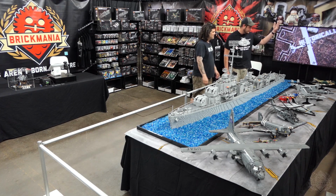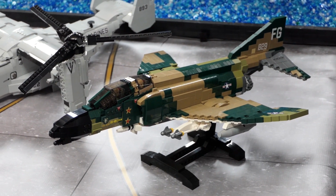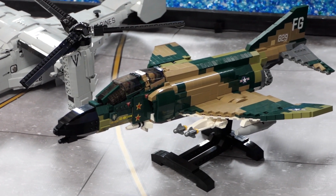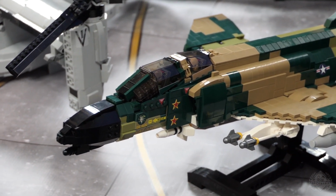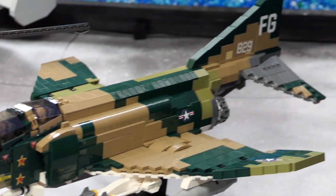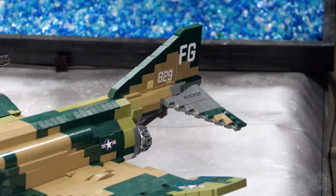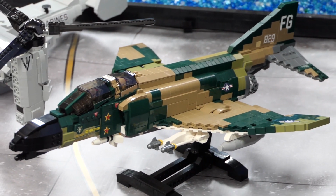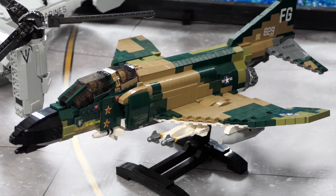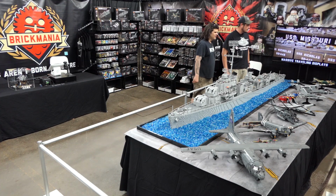And then the Phantom, the F-4 Phantom, in Vietnam jungle camouflage. It actually happens to be the tail number of the famous Colonel Robin Olds, a famous World War II and Vietnam fighter pilot in the Air Force. So very cool. That's another classic kit. I believe we have a couple. It's the last few we have. We have them with us.